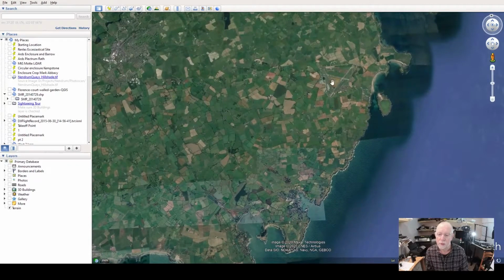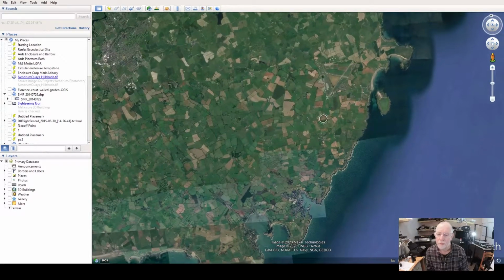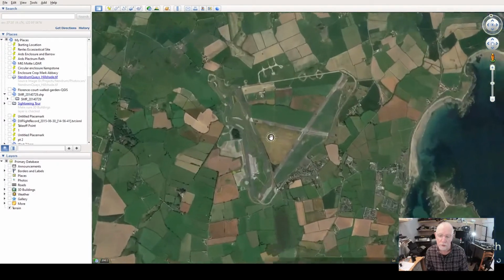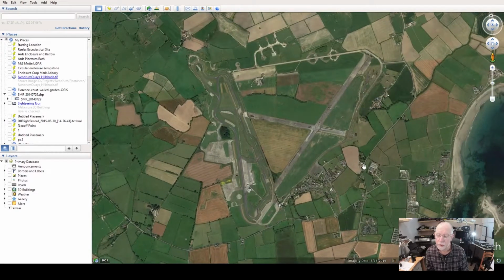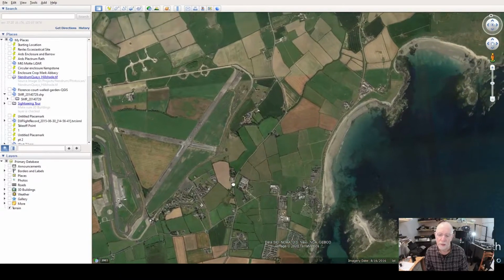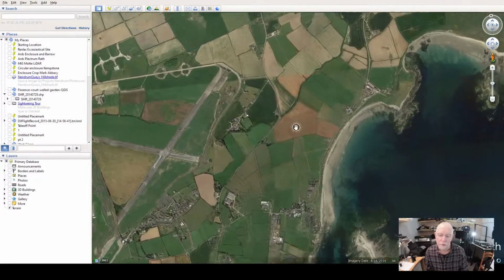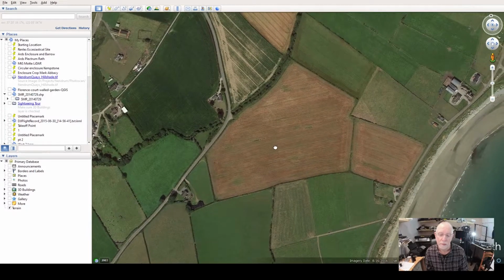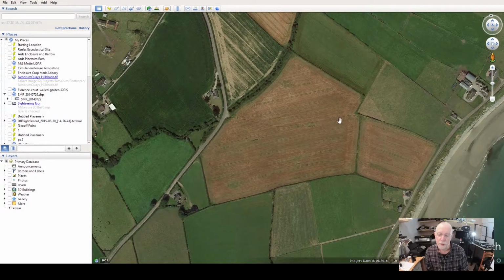An easy landmark to see here is RAF Bishop's Court. Get it in the middle, and we can zoom in here. Our field is just to the right of that. And there's our familiar shaped field, looking slightly different in this particular image because it was taken at a different time of the year. We can see a trail running through the middle of it there. Somebody's been taking a shortcut through the field.